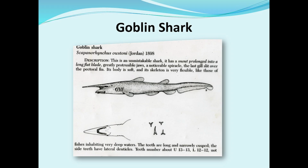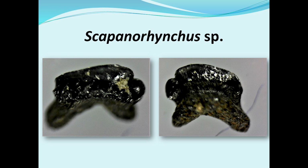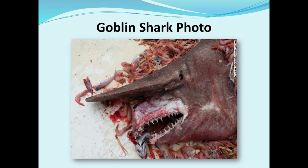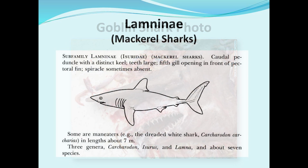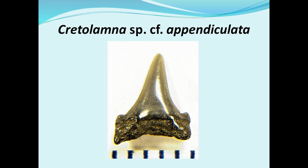This is one I'm not sure about that I mentioned. Dave says this is Scapanorhynchus. That's problematic. There's people that say Scapanorhynchus went extinct during the Late Cretaceous. Shouldn't be in the Danian, but maybe. That's a modern family member of Scapanorhynchus, not Scapanorhynchus. Mackerel sharks. If you've come to my Cretaceous talks, Cretalamna appendiculata is part of the Cretaceous also. So it survived through the big extinction at the end of the Cretaceous.